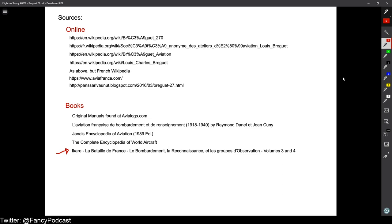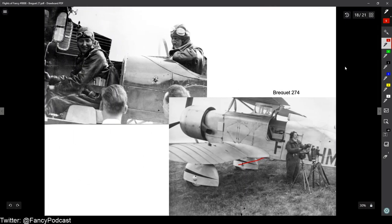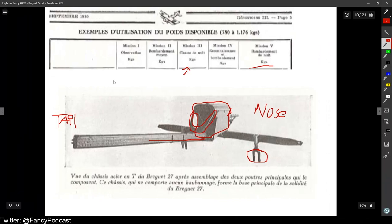I guess I should also mention the combat history of the 27 because it was used during World War II. As mentioned, it was designed in the late 20s and was purchased and used in the 1930s on. By the time of World War II and the Battle of France, there were still about 100 of the aircraft in flight or serviceable, and they would be seen used for many of the missions that were prescribed in earlier documentation, namely observation, reconnaissance, and bombing. I don't know of too many stories of it actually performing night fighting, although it did exist as a possibility.